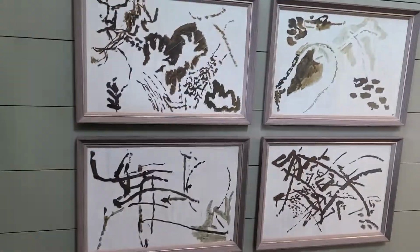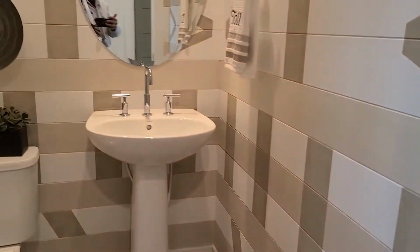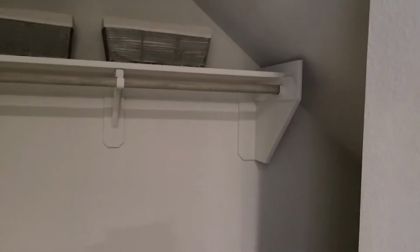So we'll go downstairs, see the kitchen and other arrangement. Simply so beautiful. Look at the door, wall paintings, arrangement of these furniture. Oh wow, look at this. So nice. That's a closet. So they utilize the space below the stair and make it a closet. So brilliant.